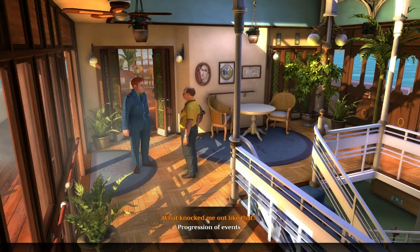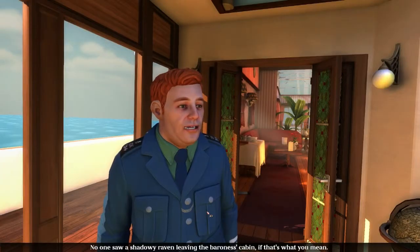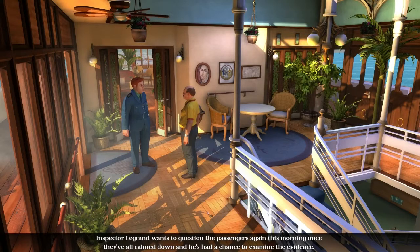He's not going to know what knocked him out. So let's ask about the progression of events. What's the state of play? How was the Baroness killed? The Baroness was shot in the chest at close range. We'll know more once the doc finishes examining the body in the medical centre. And no one saw anything suspicious? No one saw a shadowy Raven leaving the Baroness's cabin, if that's what you mean. A lot of people heard the gunshot. Inspector Legrand wants to question the passengers again this morning, once they've all calmed down, and he's had a chance to examine the evidence.